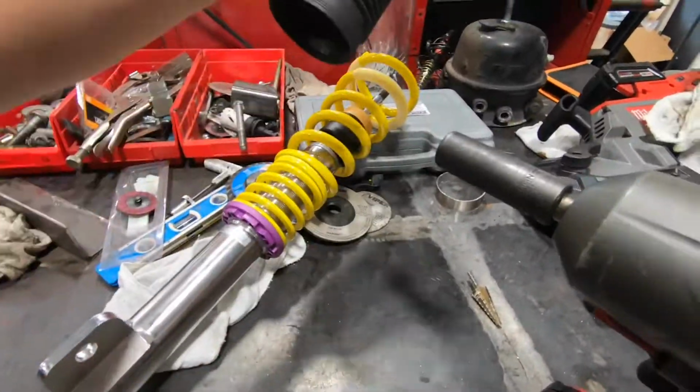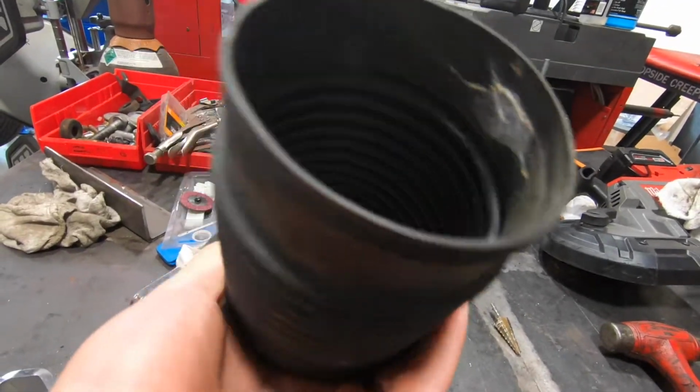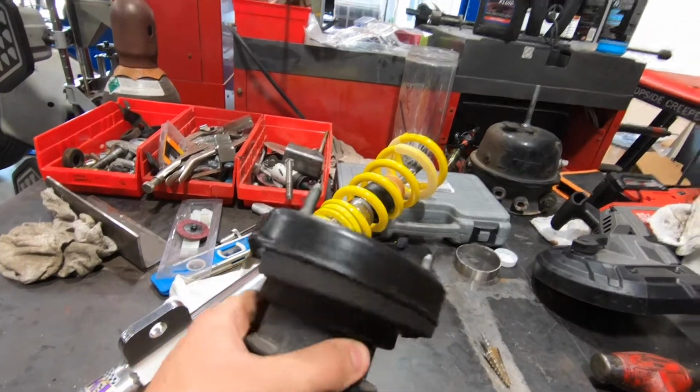Just would have been good if it was already on there. But I'll go ahead, clean this one up for him, and then it's going on the new kit.